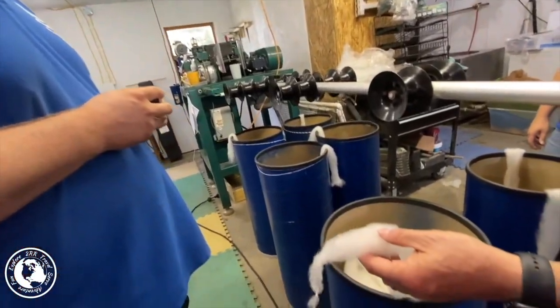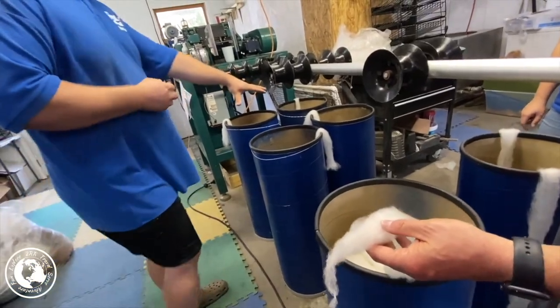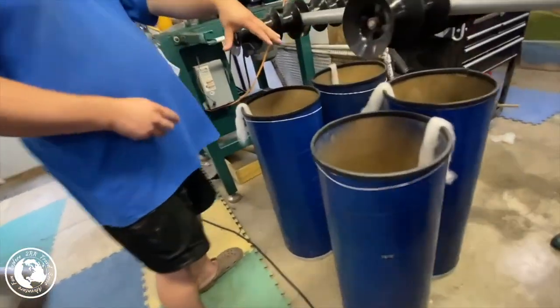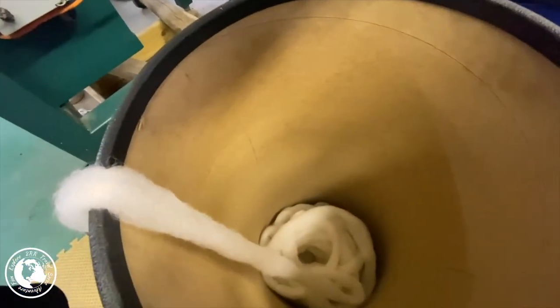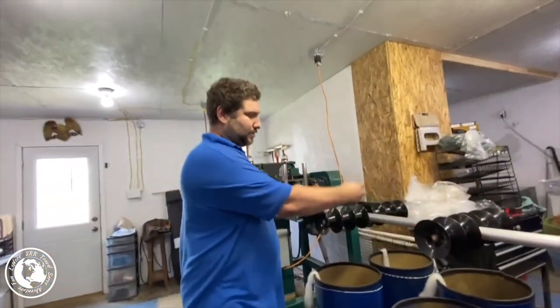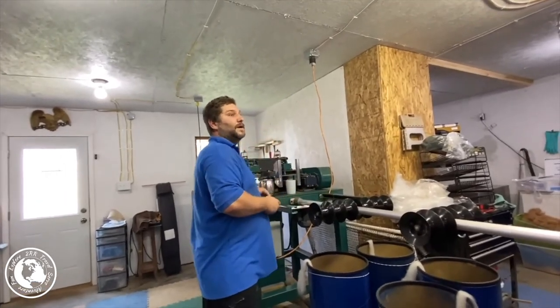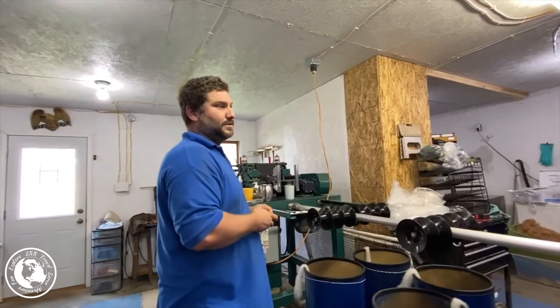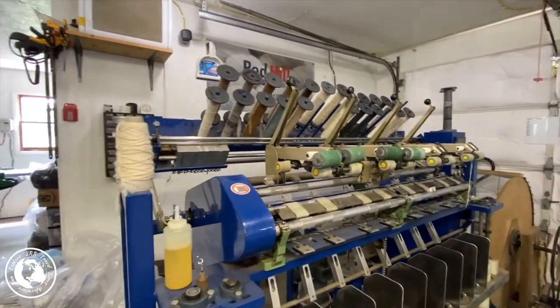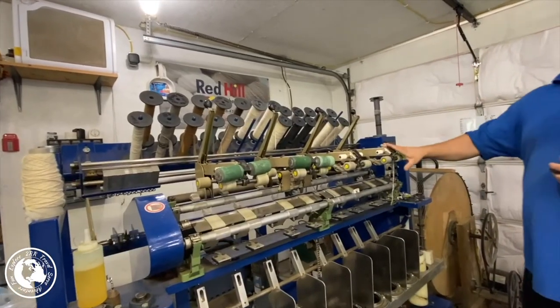So this one here you're going to run through again? Yeah, I'll run these 4 drums. They're 40 yards apiece. I'll run them through at a 5-to-1. I'll get 200 yards out. There's 200 yards in there. So I'll get another drum, and then these 2 drums will go back through together. And we'll draft that 200 yards, 5-to-1. You'll get 1,000 yards. Then we have the McDermott spin frame. We can spin and ply on here.